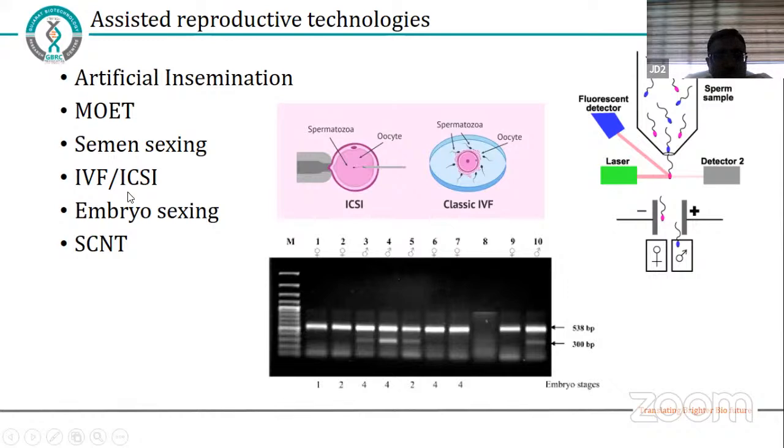Then there is intracytoplasmic sperm injection and IVF. This is mostly used in human subjects, but we also do it in animals to improve or enhance the utility of the females which are producing higher production.